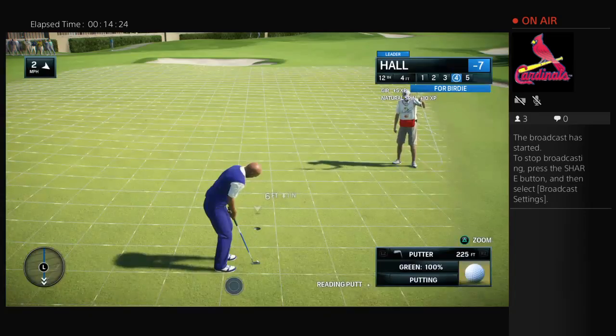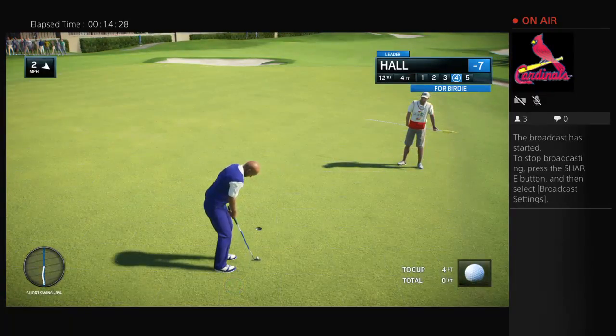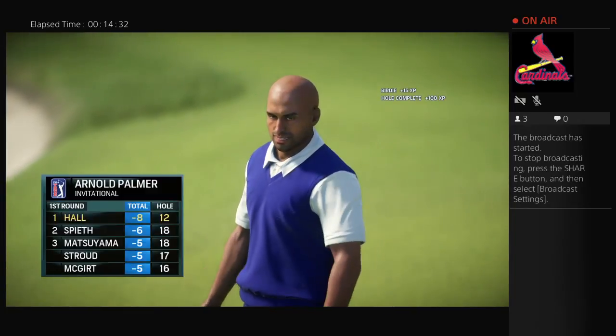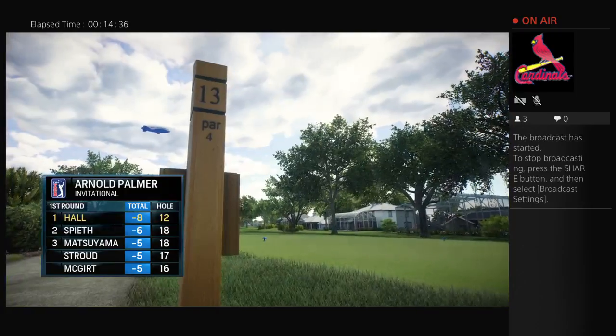Well, that is an exceptional shot on the green and in position for a birdie. Yeah, it's a formality now. Just continuing to play some really good golf. 8 under par for the championship.